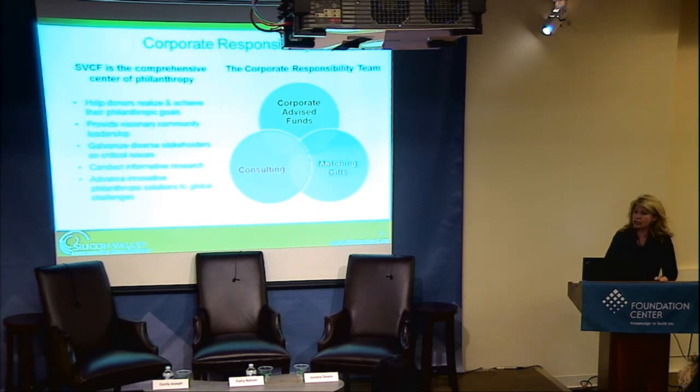Matching gifts is we are actually the back-end processor for a technology platform hosting company called Your Cause, where we do the vetting and the due diligence on behalf of a corporation's grant recommendation to make sure that it is compliant, and then we go ahead and process it in a relationship with that matching gift partner. We work with other matching gift providers aside from Your Cause, but that's probably the one that we're the most well known for. And then consulting.